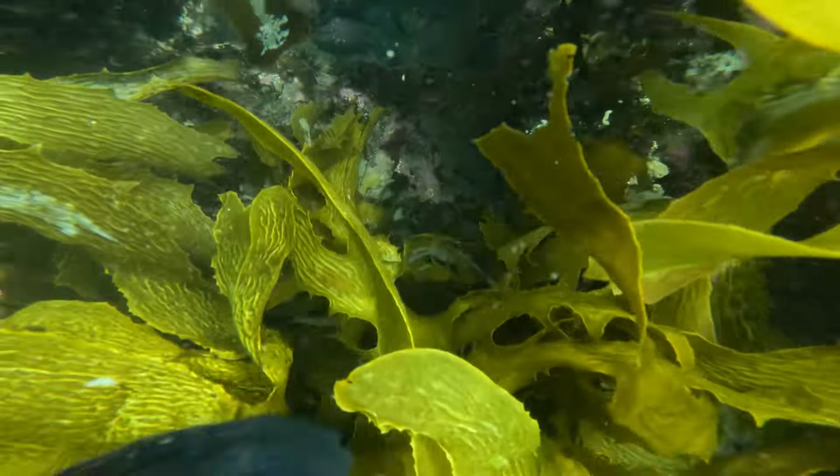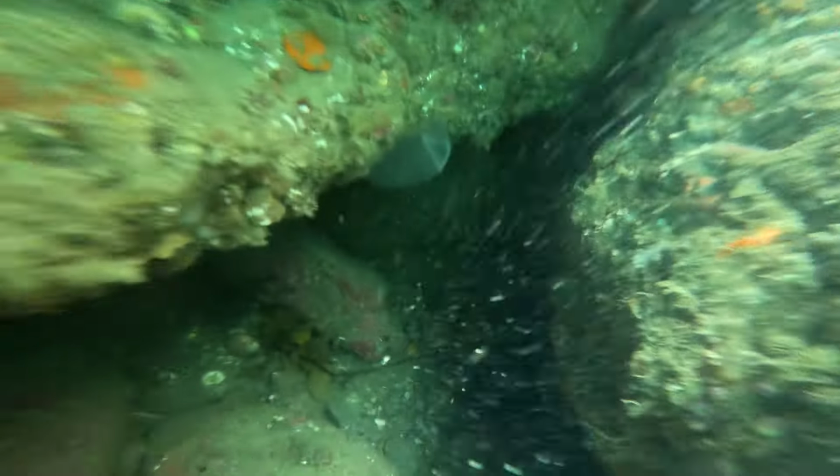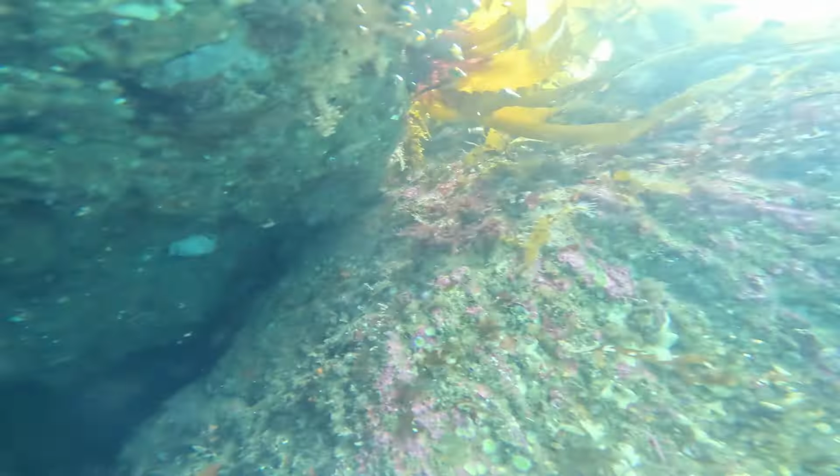I'm on the hunt here for crayfish. There's a few small ones in this crack here, but I think there might be a deeper one further down.